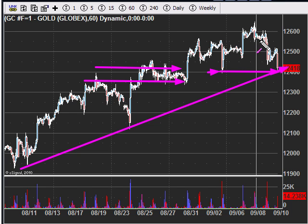So that's where we stand with gold. I wouldn't get too antsy yet. I wouldn't want to short it right here, simply because we are at support. It is oversold now. It's made a pretty good move down in the last 3 days.